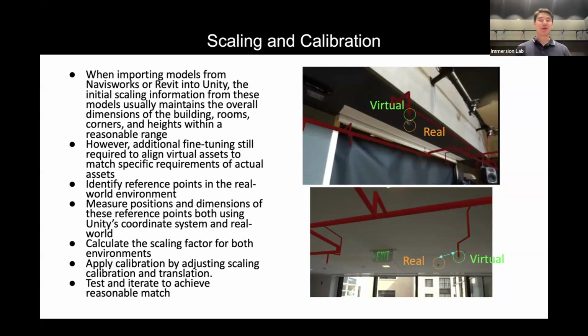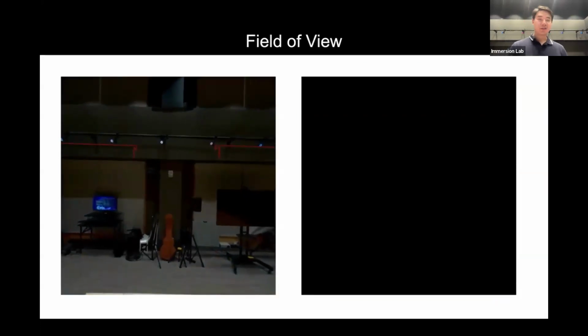And then we realized that we probably shouldn't be spending time on matching a model that is not up to date. So you want to make sure that the model is up to date, and that way it will be much easier to match the virtual model with the actual asset and facility. It could require some back and forth between calibration and testing. Yeah, let's just see some demos.